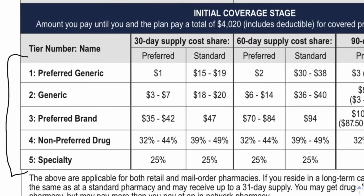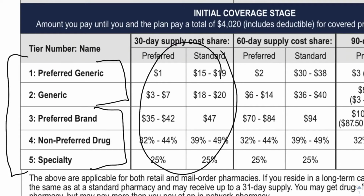But the reason, again, that this is so important to know is that the tier 1 and 2 generic medications will not count towards your deductible, so you don't have to pay full price for those medications, whereas for tier 3 through 5, the brand name and the specialty medications, you do have to pay the full price of those medications before your copays over here will kick in.